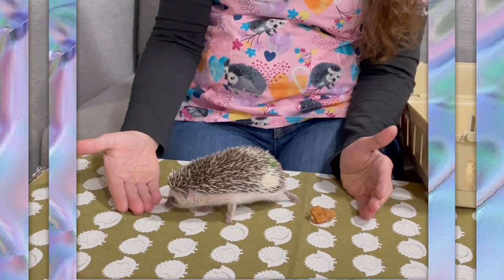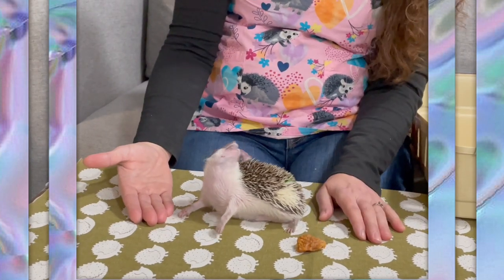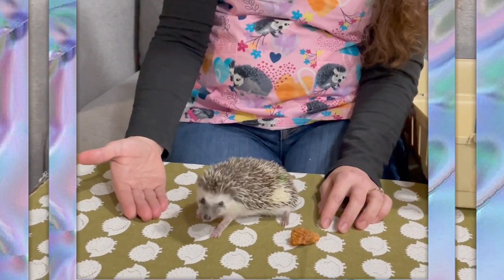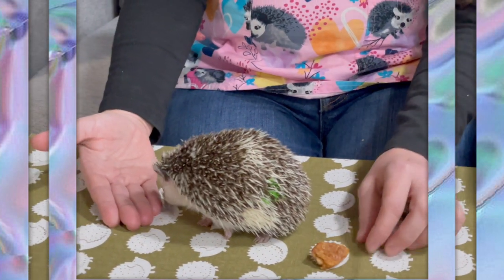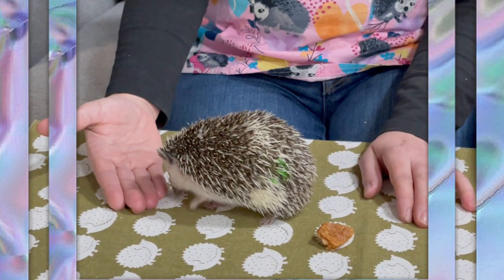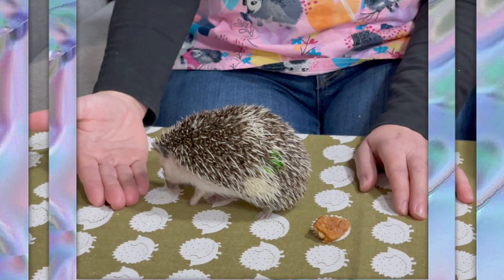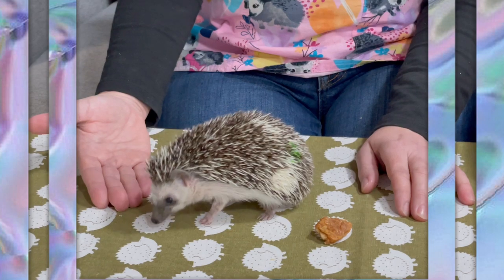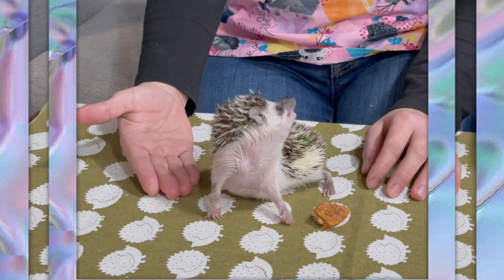What this hedgehog is doing is called self-anointing. He has mashed up part of the treat to basically flavor his spit with the chicken wrap banana. What he wants to do is camouflage himself with that treat spit, if you will. They only do the self-anointing if they feel comfortable. As you can see, this is a very, very vulnerable position for your hedgehog.